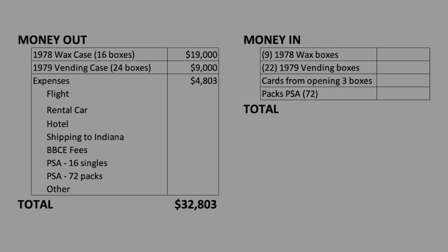meaning we were in the deal for $32,803. In terms of what we made after fees, we cleared almost $20,000 on the 9 remaining 78 Topps wax boxes, about $2,200 per box. We sold the 22 79 vending boxes for a little over $17,000. Again, this is all after fees have been accounted for. That's about $800 a box. Those prices are actually low by today's standards, but they were fine in 2017.